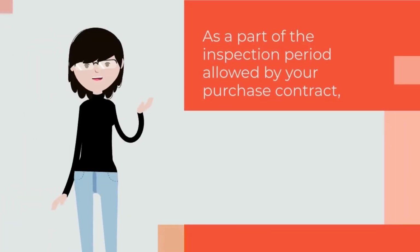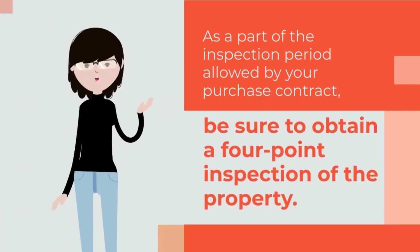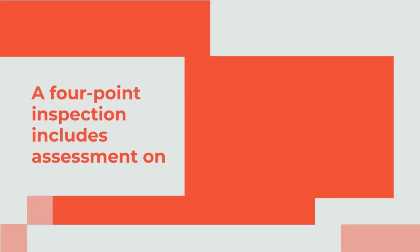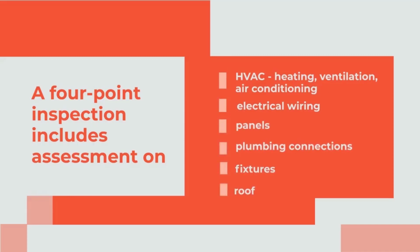As a part of the inspection period allowed by your purchase contract, be sure to obtain a 4-point inspection of the property. A 4-point inspection includes assessment of HVAC, including heating, ventilation, and air conditioning, as well as electrical wiring, panels, plumbing connections, fixtures, and roof.